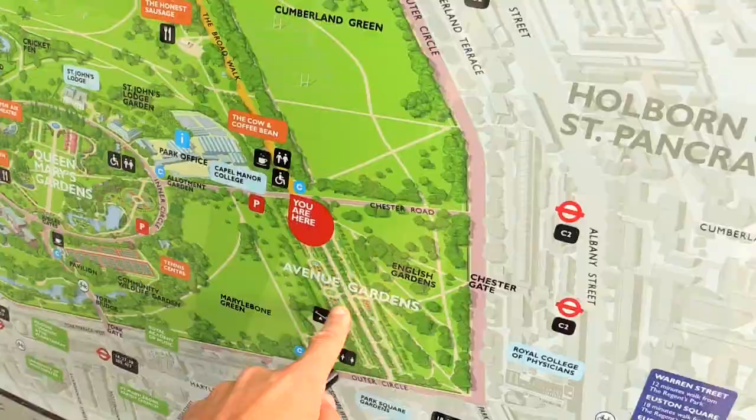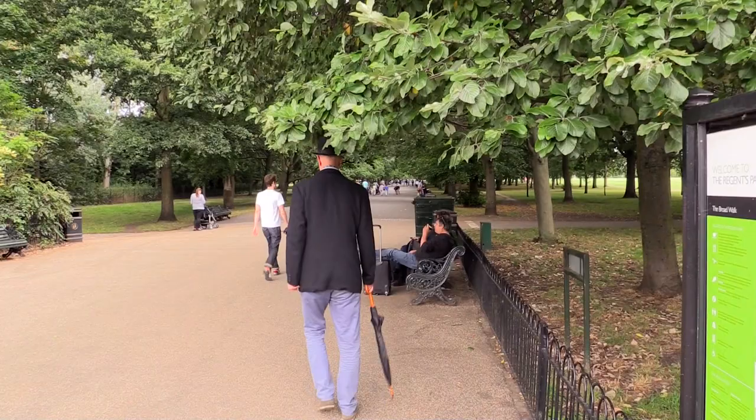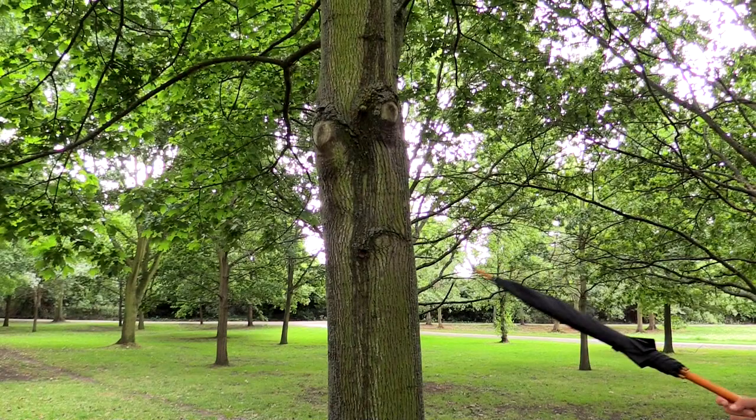Avenue Gardens, that's where we were just now. Big old park. Oh, it's massive. It's got a boating lake, a football pitch. So this is called the Broadwalk. And this tree is most definitely the most unhappy tree in the park. Poor fellow, look, he looks so sad.